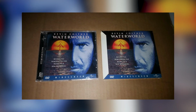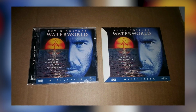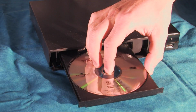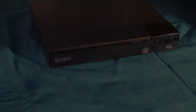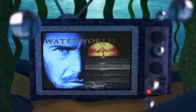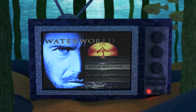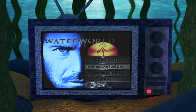And it should be noted that this release also came with a slipcover, which unfortunately I do not own. Putting this reflective DVD into the player, we are given this top menu which actually has a bonus materials section, though don't get your hopes up because the extras are very scant in these early DVD releases of Waterworld.